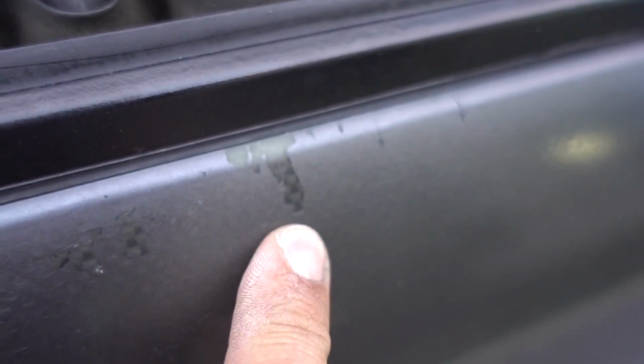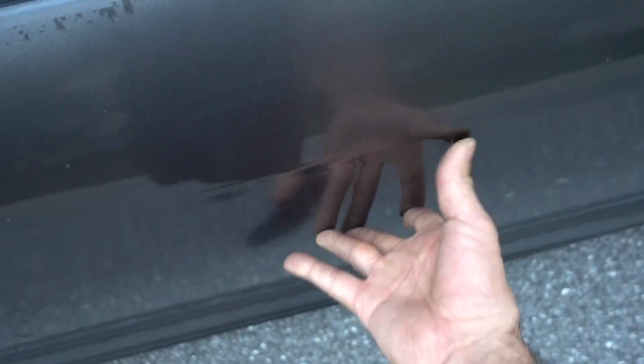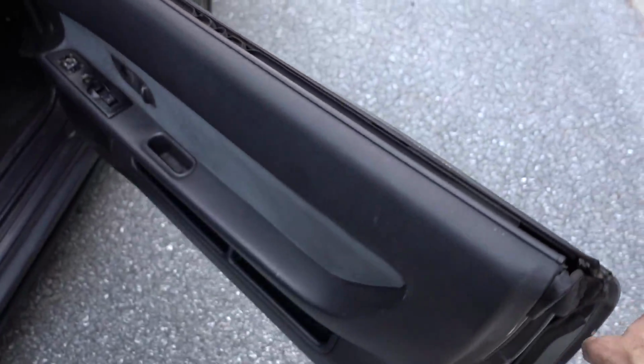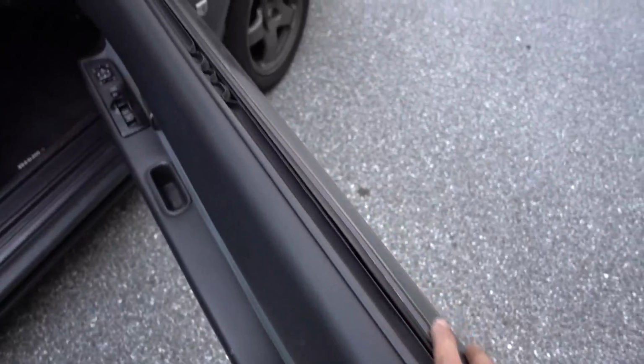peeking through here, and keen eyes will tell you, you know what that is. It's carbon. So it's got carbon doors, which means it's extremely light. And first time I opened the door, I knew it. I was like, what the hell? It's extremely light. So carbon doors.